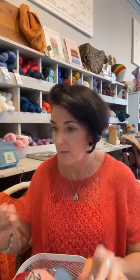And I have some notes on these too, because we have 3 different weights. A lace weight, which is a mohair silk. We have the Puno, which is a fingering weight. And hey Carla, hey Cindy. And we have Cumbria, which we're calling a sport weight.